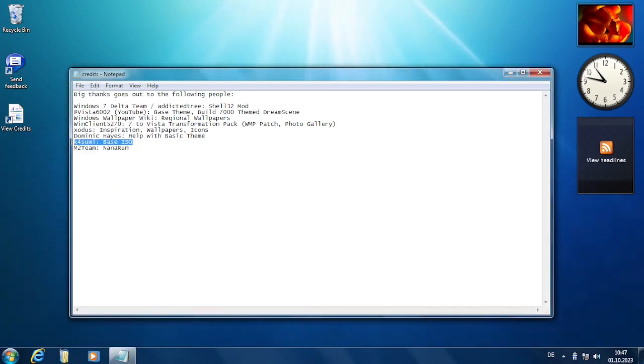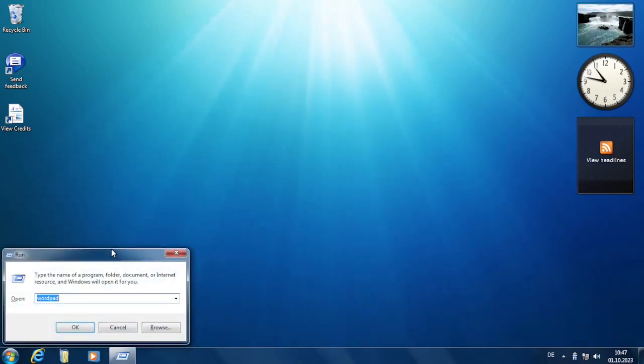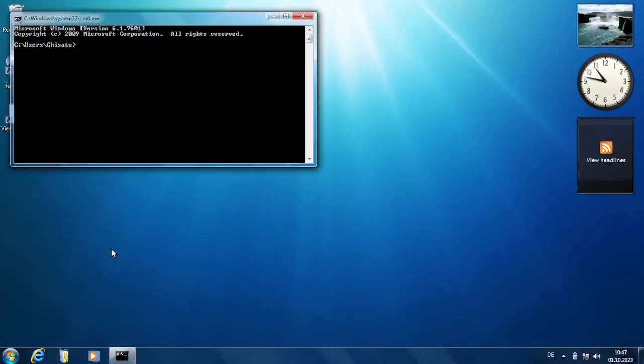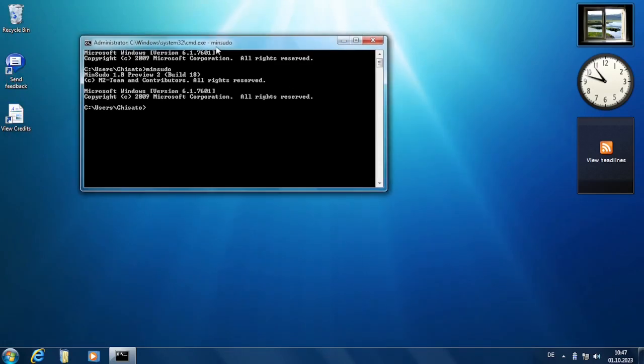And Kasumi for the base ISO, and M2 team for NanoRun, which is basically a tool that allows you to run things with elevated permissions. It's basically just a command line tool that behaves the same as sudo. You can access it by going in sudo and just running it. It behaves the same as sudo does on Linux. You can elevate permissions. It's kind of handy, so I included it.